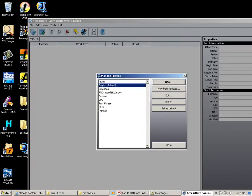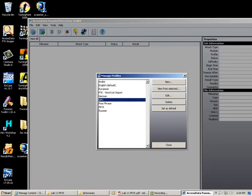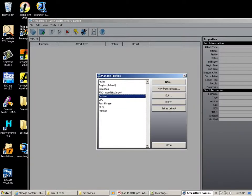Is everybody okay on how profiles work? I can go in and create however many I want in here. I could create tons of profiles if I want. When you run a password against a file, you're going to have to select the profile. You can only use one profile at a time. But I could go into my German one here and select all of them if I wanted to. I can make a Daniel profile that has all the dictionaries in it. I just didn't tell you which ones, because there's quite a few of them in there. So we got our profiles made.